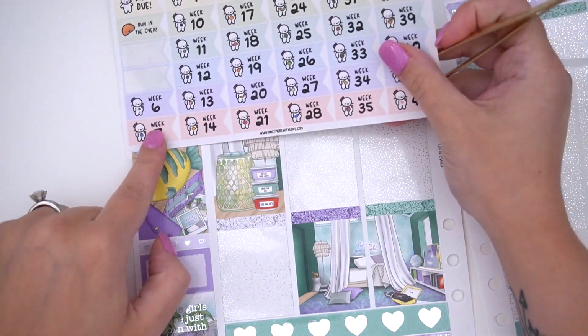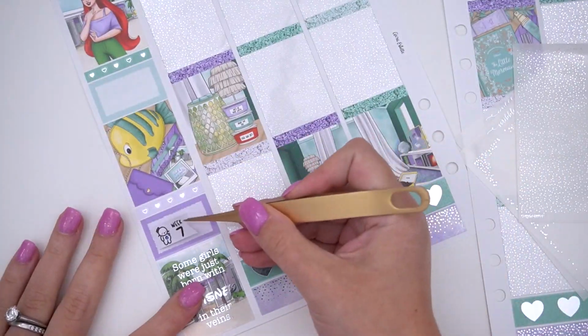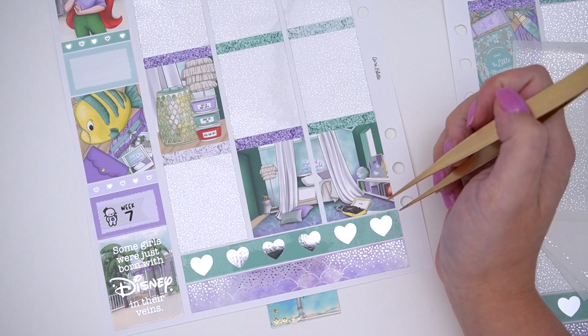So I went ahead and put in that it was 7 weeks. I did use the neutral colorway from the Once More With Love sheet for this spread because the orange didn't really match. And I think it looks super cute.